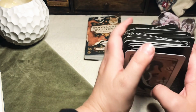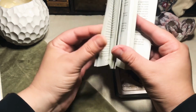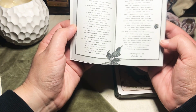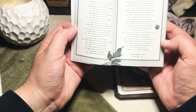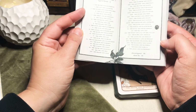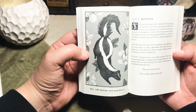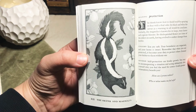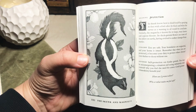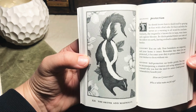The Skunk and Magnolia, Protection. So I can read a little bit about that and just show you what the book has to offer. I think it is a little bit difficult to find the card in the book because it is not alphabetized. All right. So the skunk knows how to shield itself by spraying its foes with a foul odor. Its black and white fur serves as a warning to all would-be assailants. Similarly, the magnolia is known for its large, waxy leaves and copious blooms. Its thick-petaled flowers are some of the oldest on Earth, having evolved to endure damage from beetles.